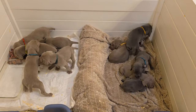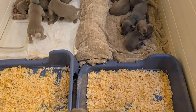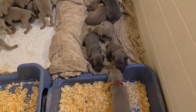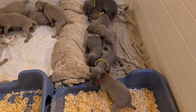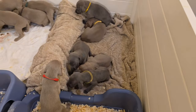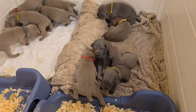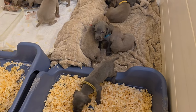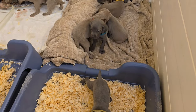We don't allow mom to be with puppies when we first introduce the potty box and their first meal, because when they hear and smell mom, they go after her and they will not learn to use the potty boxes, or they will not learn to eat their new meal if mom is nearby.